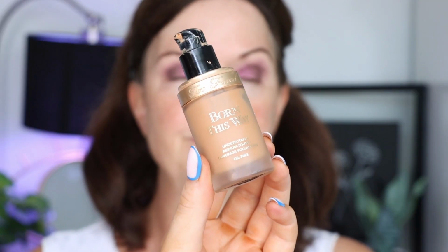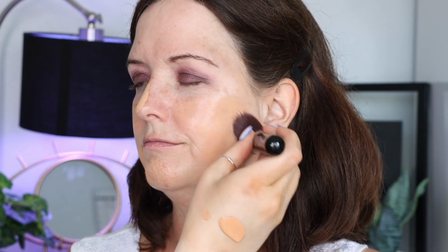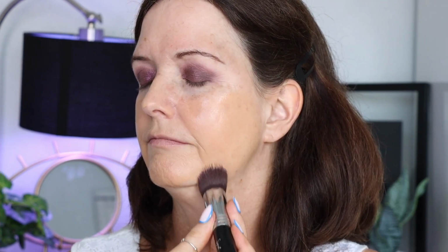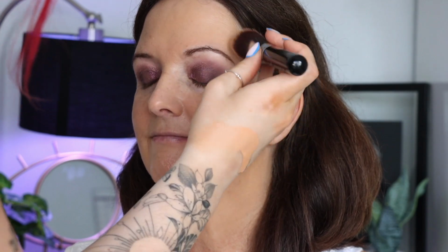This is the Too Faced Born This Way. I think the shade was Natural Beige. I thought the shade was a little bit too dark for her, but honestly her arms and her chest are really, really tan. So if it looks a little dark, that's why. But once everything was done, I thought it looked pretty good. And my mom does like a good medium to full coverage. That's just her preference, which is why she loves this foundation.